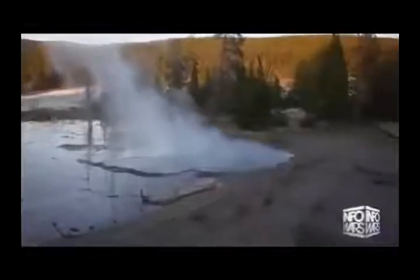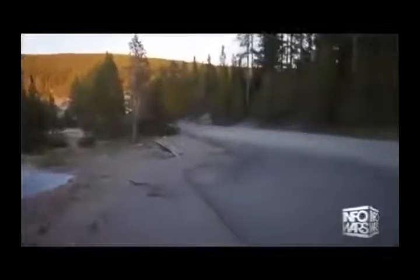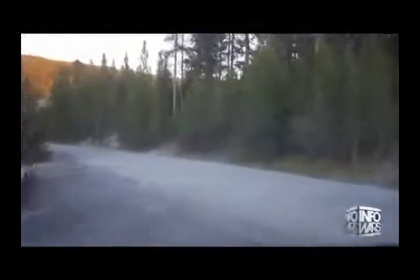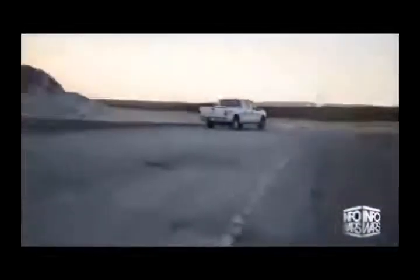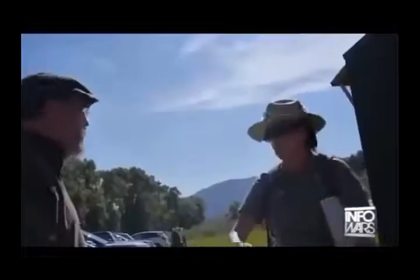I hadn't visited Firehole Lake Drive when I spoke to her, or I would have challenged what she told me. 2 months later, the road still doesn't look good. But more importantly, Yellowstone spokesman told the press at the time that people needed to stay away from the road because there was a high danger of stepping on seemingly solid soil into severely hot water. Contrary to what she said, Firehole Lake is an active geothermal area, and you can see that the road deteriorates as it comes into proximity to geothermal features. But it's what we've come to expect from government employees at every level, fear for their job if controversy erupts, and contempt for the public's right to know.